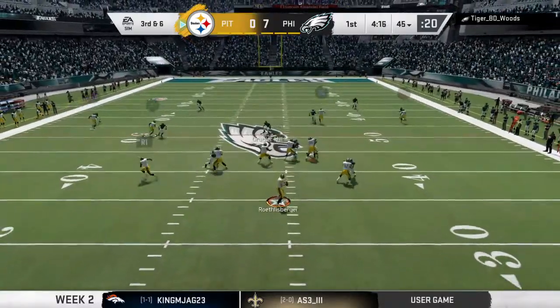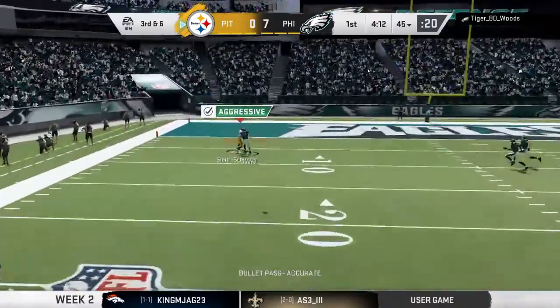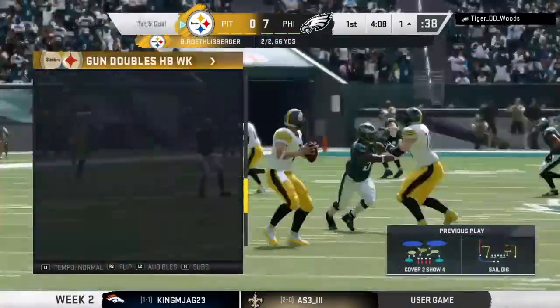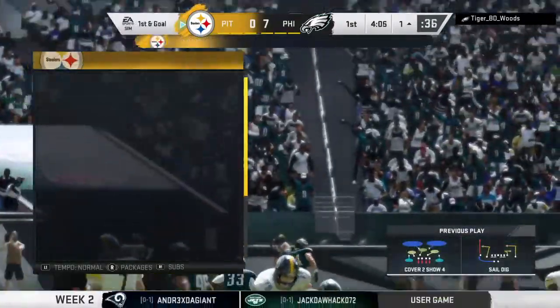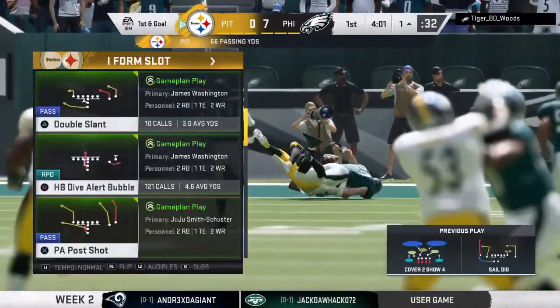Out of the gun, it's Roethlisberger. Going top shelf for Smith-Schuster. This is caught. They're able to convert on 3rd down, and that sets up a 1st and goal. Excellent execution, and now they're set up nicely. Are they ever? Red zone?